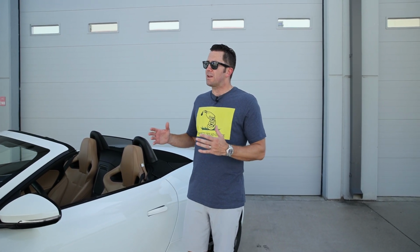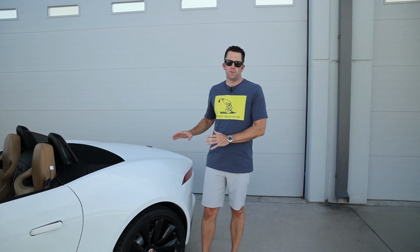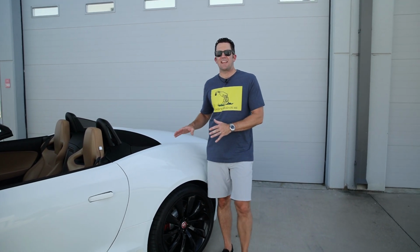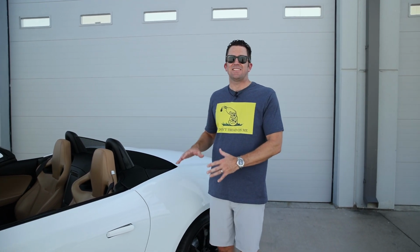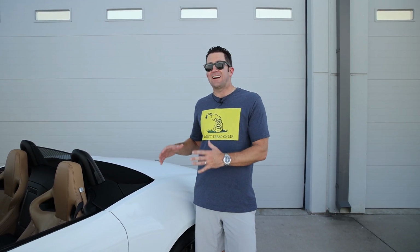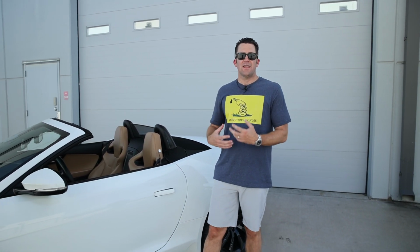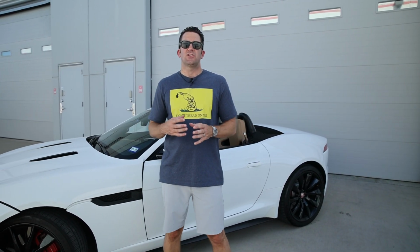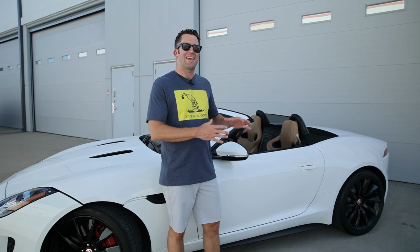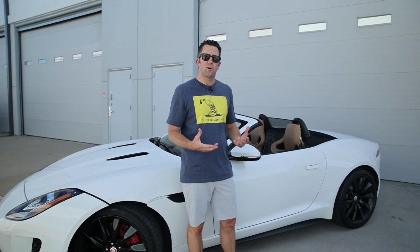Now, when it comes to fluids, there is one thing that is really important on this car: the differential fluid. Jaguar recommends the differential fluid be changed at 60,000 miles. But the differential in these Jaguar F-Types is an active rear differential. Because it is active, it generates a lot of heat. Over time, all that heat is going to end up leaving the fluid gummy, and it needs to be replaced. Jaguar recommends 60,000 miles, but any Jaguar F-Type owner who knows a little bit about the cars knows that it needs to be replaced closer to 30,000 miles.